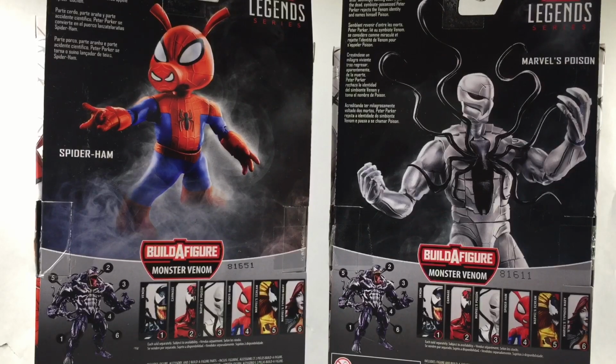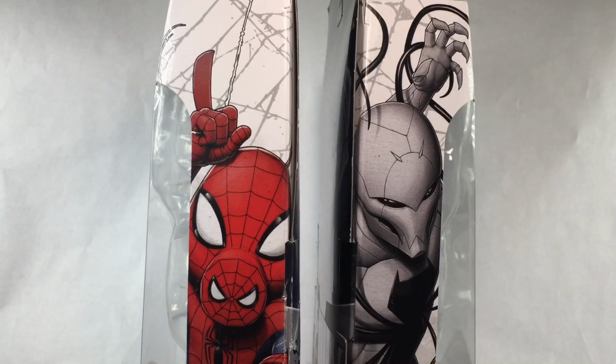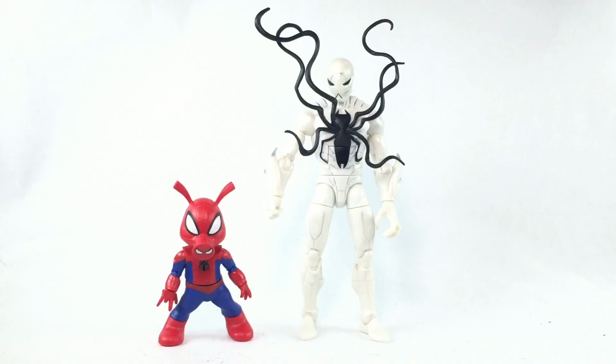Starting off with Ham and Poison, these are the backside. I had already opened these figures. My son wanted to play with Ham, and so the figures are not in the box, but I figured I'd show you the back of the box. Here is some side artwork if you want to take a look. Peter Porker and Poison on the right. And I gotta say, I am happy-ish with these 2. Happy more with one than the other, to be completely honest.